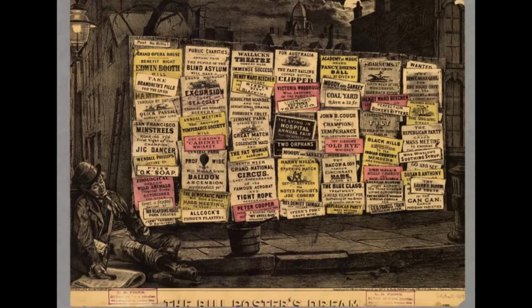All of us every day are bombarded with visual culture on a regular basis, whether it's TV, billboards, social media, magazines, newspapers. We are constantly inundated with visual imagery. And the same was true for early Americans. The array of materials that people were exposed to in early America is sometimes surprising to us. And I just wanted to start with an image of the bill poster's dream, which you can just read, I think, at the bottom here on our version at the American Antiquarian Society.